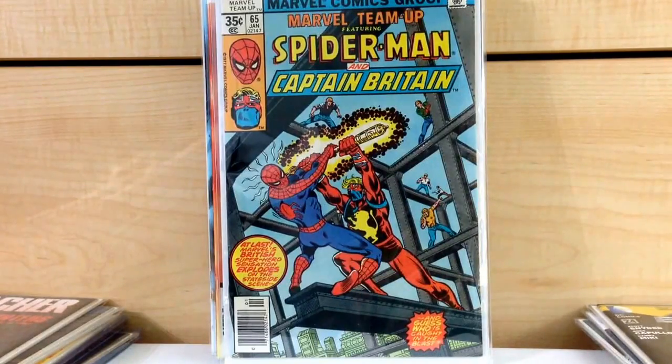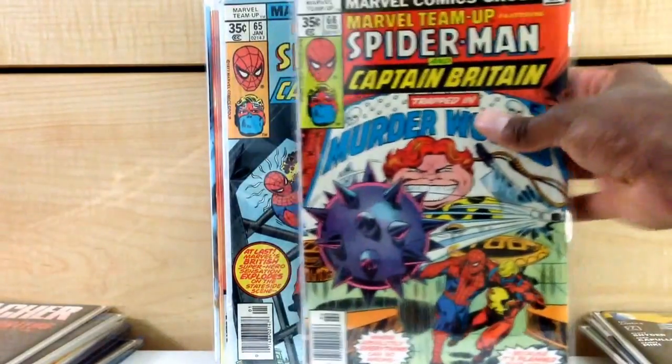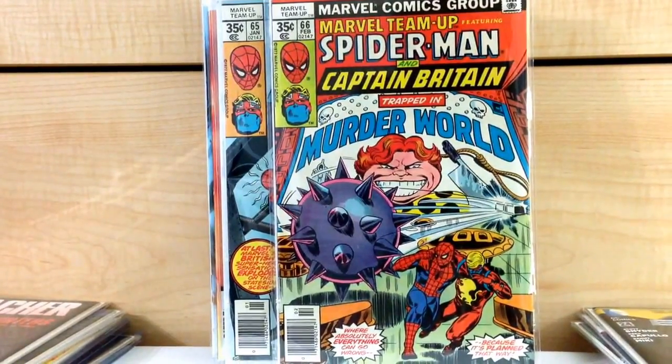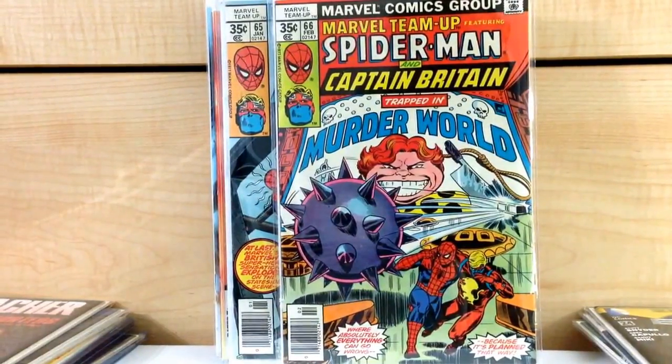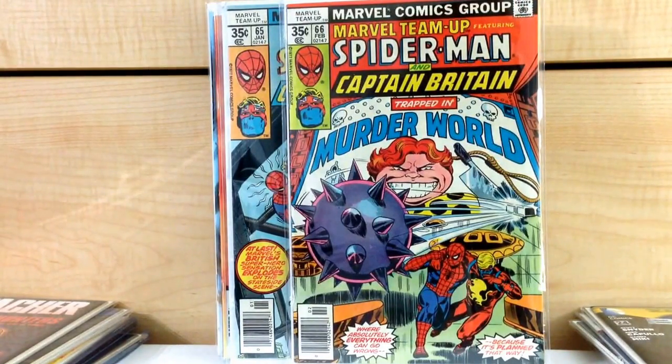He was a main villain throughout the X-Men's run. He was a really key villain, and he's kind of disappeared, but all the potential is there to make a comeback. Here's actually his cover appearance right there. He doesn't actually look like that. He looks normal. This is kind of his funhouse mirror image. But in number 66 is the first appearance of Murder World. Once you start reading up on Arcade, you'll see.